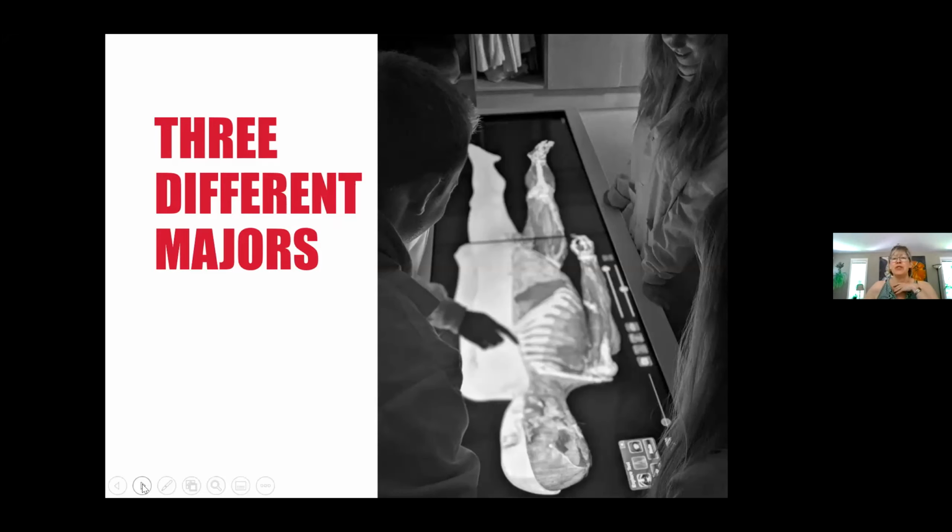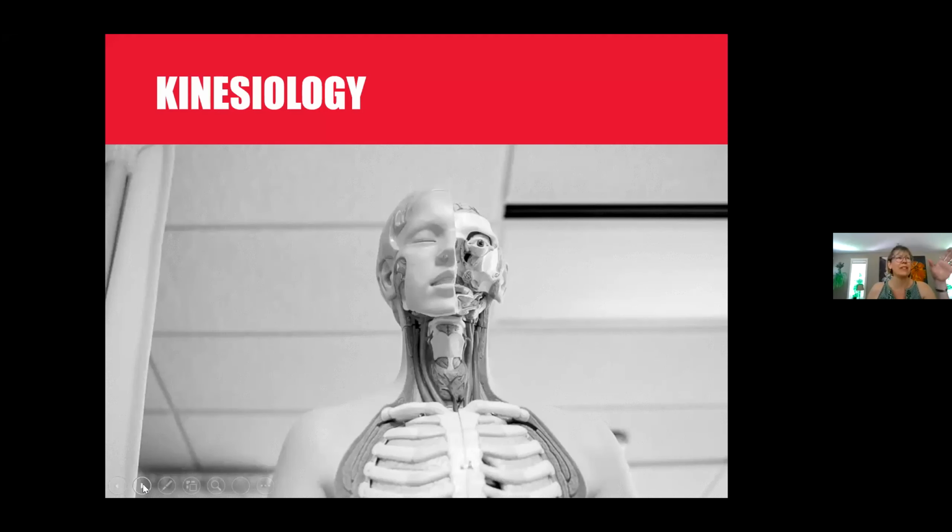So yeah, we have 3 different majors. Again, this is the Anatomage table, which is also part of the anatomy lab. It's a really cool 3D anatomy platform. You can actually do cross sections. And so this is a lot of fun. Students like to play on this. We sometimes bring up some elementary students and they have fun playing around on that as well. So the 3 different majors all lead to a Bachelor of Science, just so you know. And we have a kinesiology major with or without a concentration, a biomedical physiology major, and a behavioral neuroscience major.